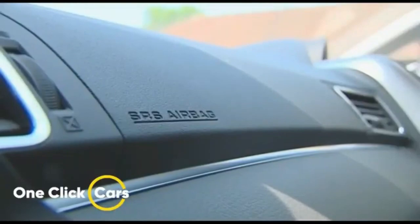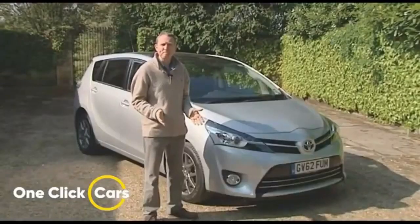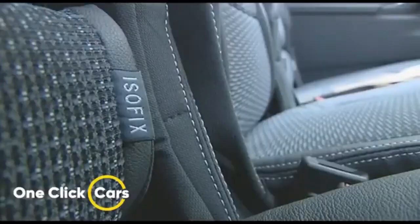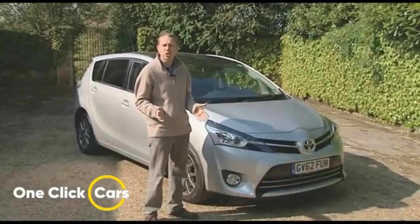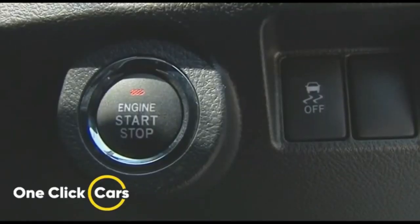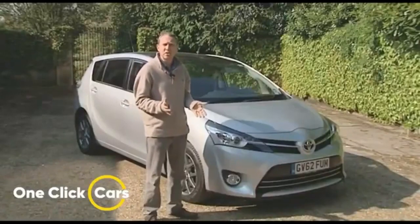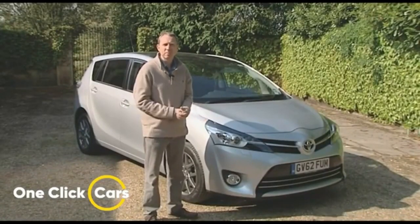Standard safety stuff includes twin front, side and curtain airbags plus a driver's knee bag. There are also ISOFIX child seat fastenings, anti-whiplash head restraints, and all the usual electronic assistance features for braking, traction, and stability control to justify a 5-star rating in Euro NCAP's independent crash tests.